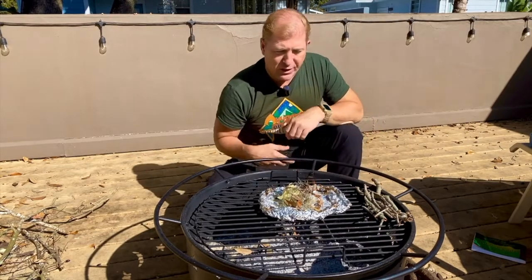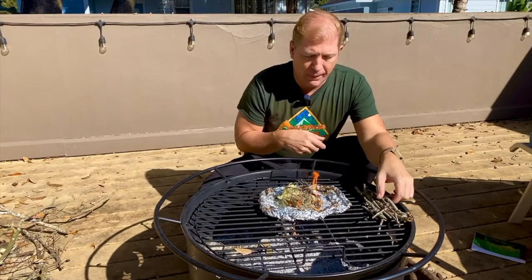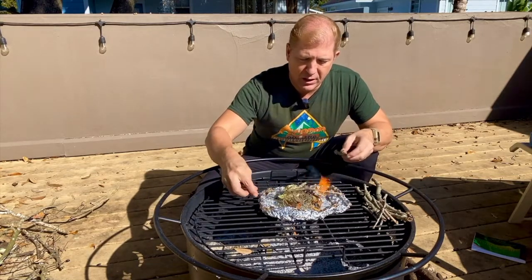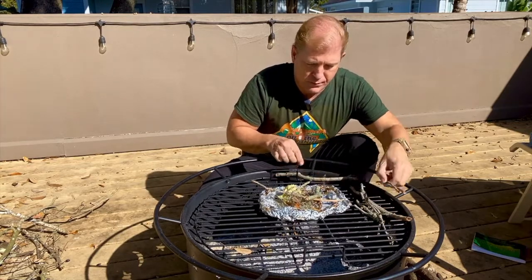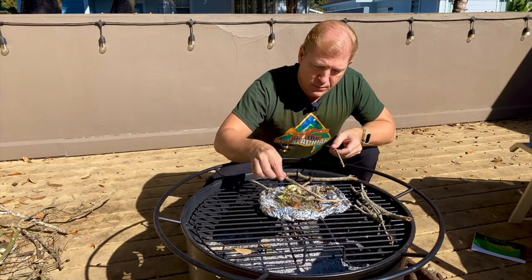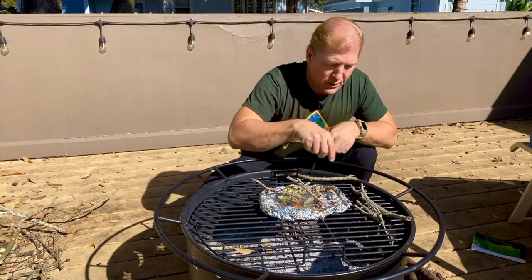All right, as you can see how quickly it starts up. You want to let that start getting very hot. And with this, now we're going to start adding the kindling to it. You kind of want to build maybe like a little teepee if you can.